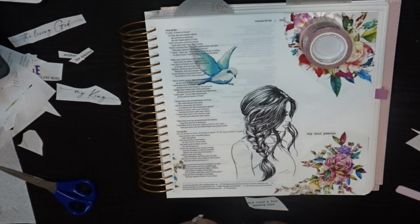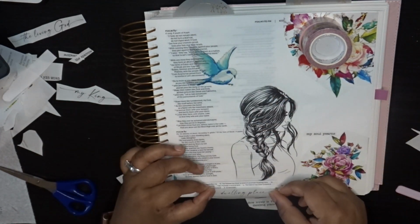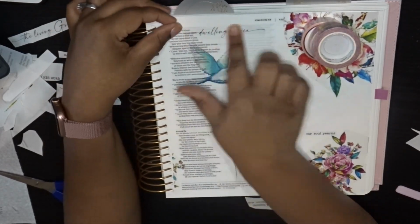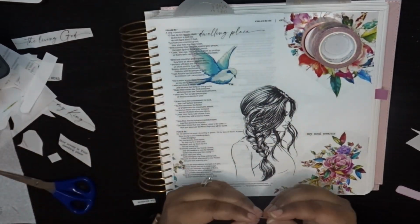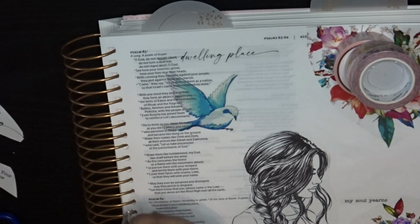So right now you see me, I'm trying to figure out where I want to lay the words on the page. I have one that's "dwelling place." Yes, that's that one. And then another one, which one am I laying down now?